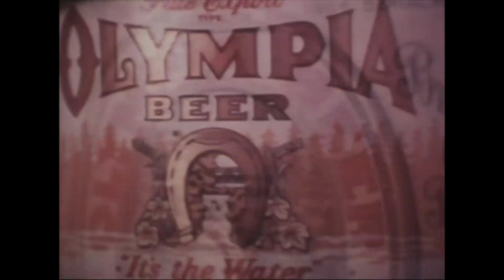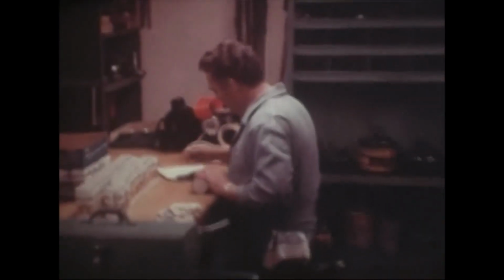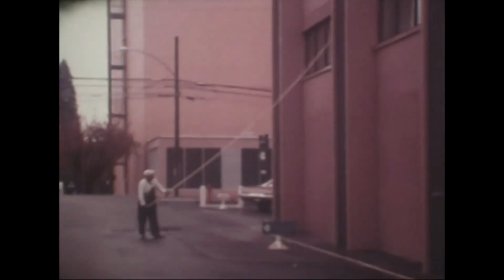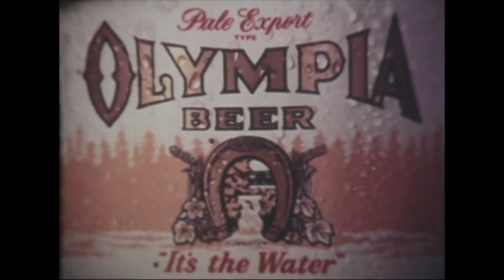Ole, ole, ole. It's the water that makes it Ole beer. It's the water and a lot more. It's the special care that makes Olympia such a special beer. That's Olympia. It's the way we age our Ole beer. It's the hops and grain, the best that we can buy. It's the extra time. That's just one reason why. The time to make it great, to make Olympia. It's the water and a lot more.